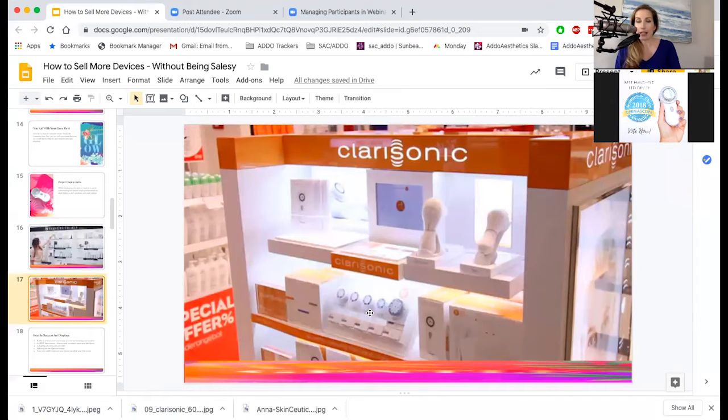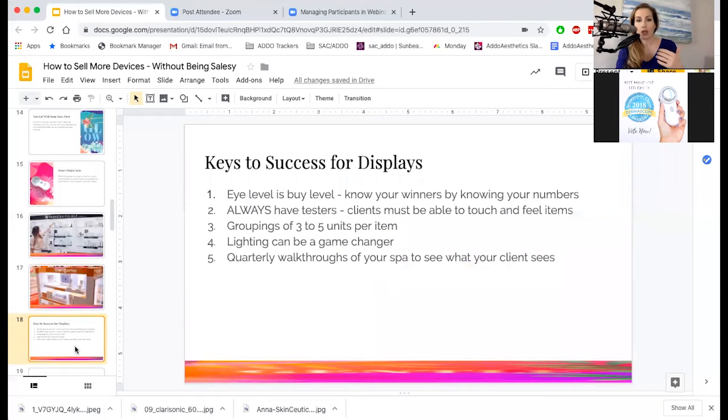My Skin Buddy is like 4-in-1, right? So I can still get all of the benefits, but I don't have to be worrying about, well, let me use my Clarisonic for this and all these other devices. I think they're awesome. I don't think there's anything wrong with them. It's just, for me, I love leveraging time, and My Skin Buddy saves me time, and that makes me very happy. So, keys to success for displays also that I want to talk about.